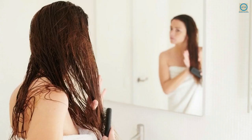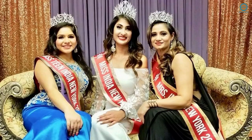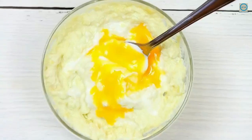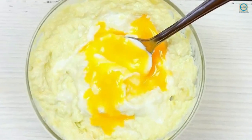Hair masks. This is a secret of former Miss India, Shivangi Mani. According to her, eggs are full of proteins that help the growth and the hydration of your hair. This ensures that your hair grows long and healthy. All you need is 2 fresh eggs and a little probiotic yogurt.